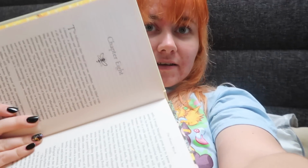There's bees. I mean, as there should be in a book called The Honey Witch that's got bees all on the side of it and all on the cover of it, and as the little chapter motif every time. Yeah. Those bees. It's very cute.